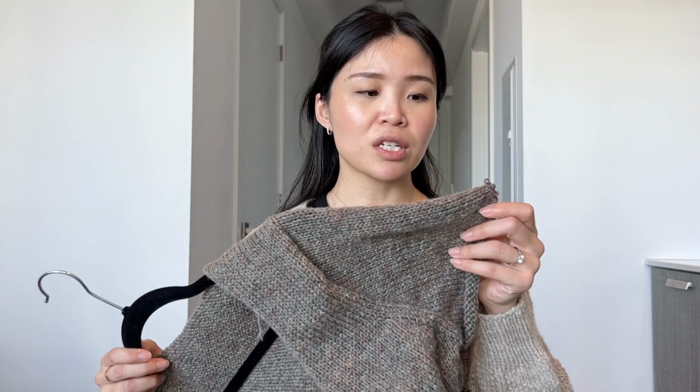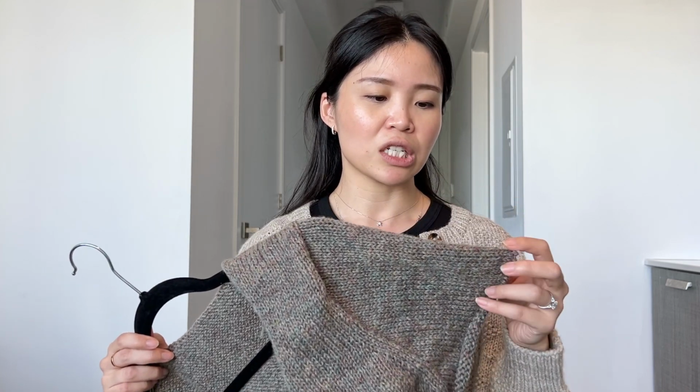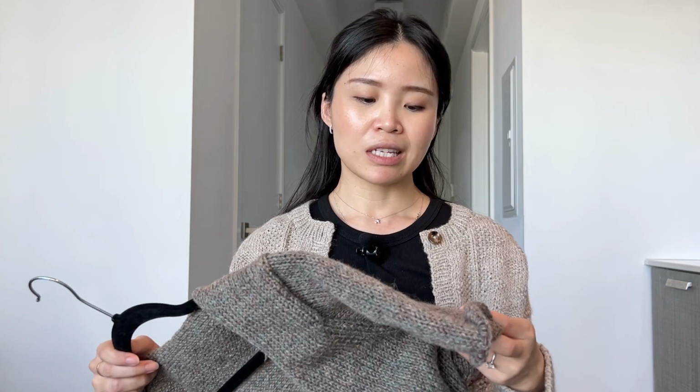I found with my cardigan number 8, I always forgot to pick up the mohair when I was holding it with the heavy merino. So the heavy merino would be knit through, but then I forgot and dropped the mohair strand, and it's very annoying. With two strands of fingering, it's a little bit easier to tell when I dropped a strand. So I was able to notice it more quickly because it just looks significantly thinner.